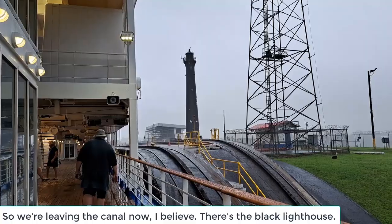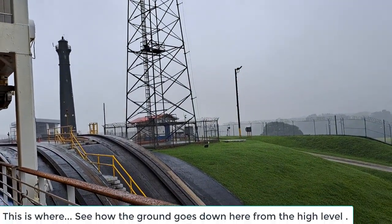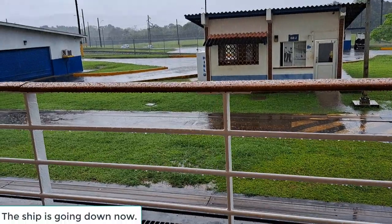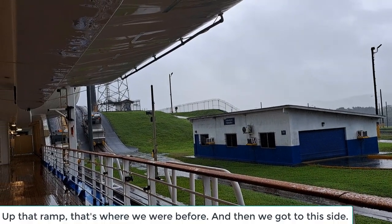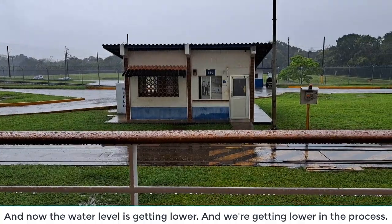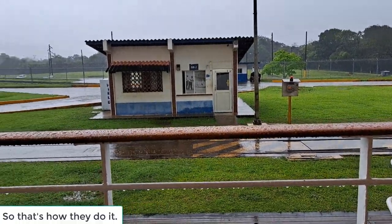So we're leaving the canal now, I believe. There's the black lighthouse. And there's Dave. This is where, see how the ground goes down here, from the high level here. The ship is going down now. Up that ramp is where we were before. And then we got to this side and now the water level is getting lower, and we are getting lower in the process. So pretty soon we'll be the same level as this ground here. Huh. So that's how they do it.